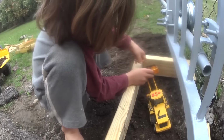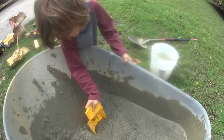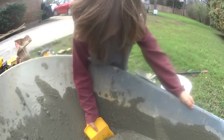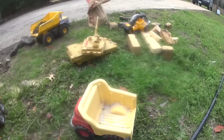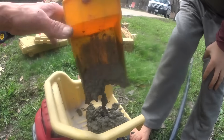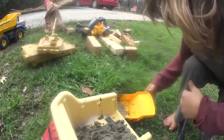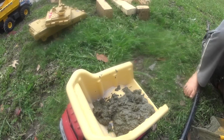All right, now we gotta put the concrete in. All right, kids, we're gonna put the concrete in now. So who are we gonna use to do the concrete? Dumpy. Yeah, and guess who else? We're gonna load it into Euclid. There we go, load him up with cement. Thanks, Euclid. You sure got an awesome dumper there. Boom. Then he has to drive along. He has to hover along and then you fly.